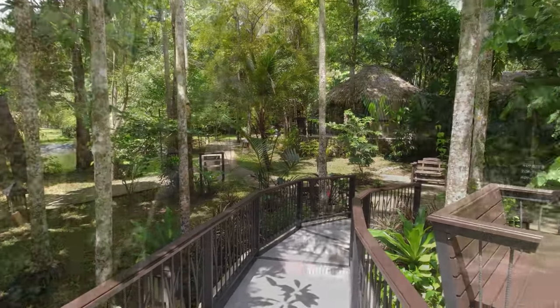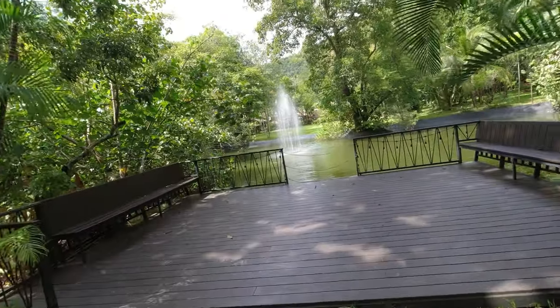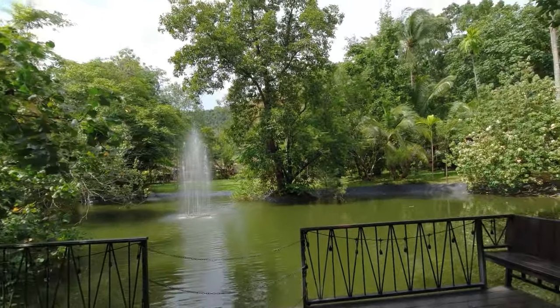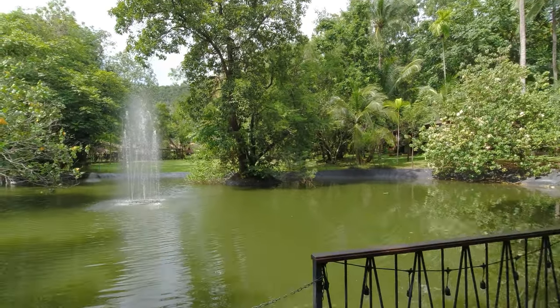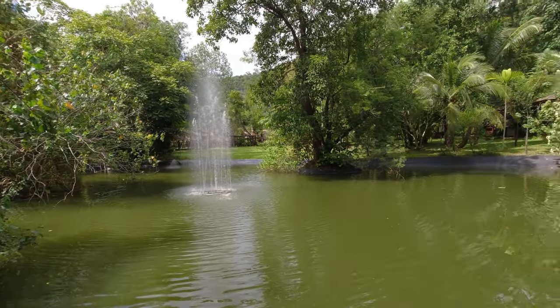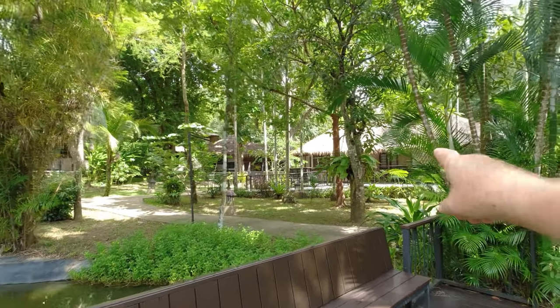It's stunningly beautiful. So we're at the holiday place now, the hotel. We're going to go swimming in the swimming pool. But just before we do that, I'll just show you the outside of our hotel room. A nice little fountain, nice little green area. It's beautiful here, very, very pretty. So there's our hotel room there, just there.